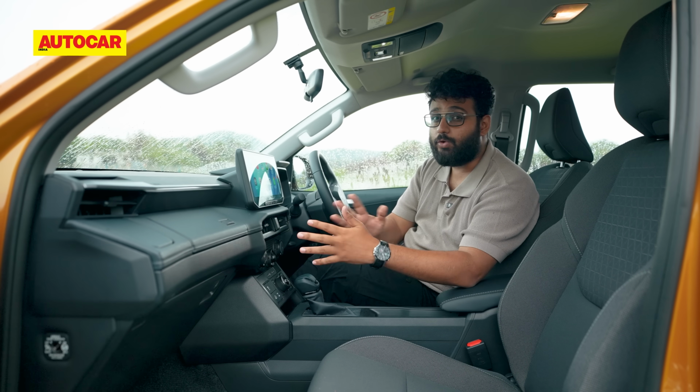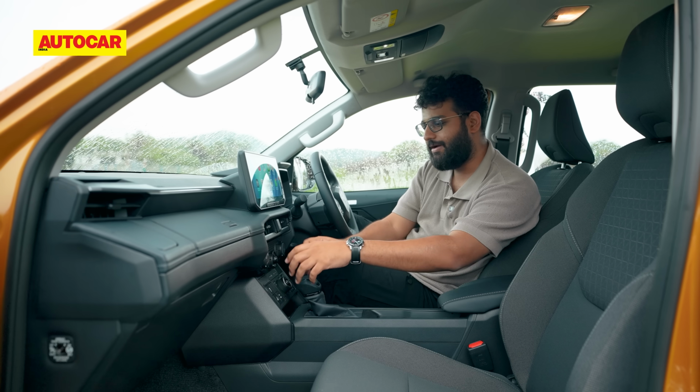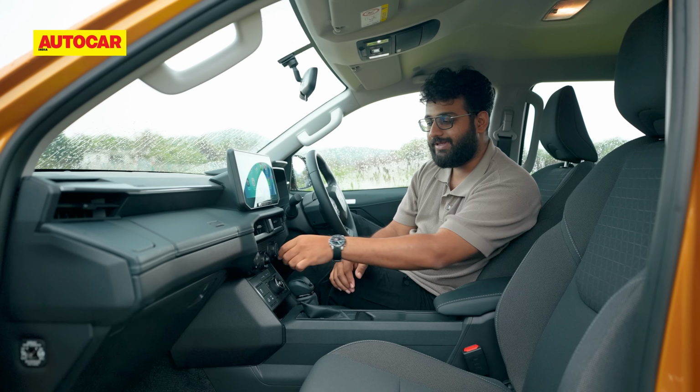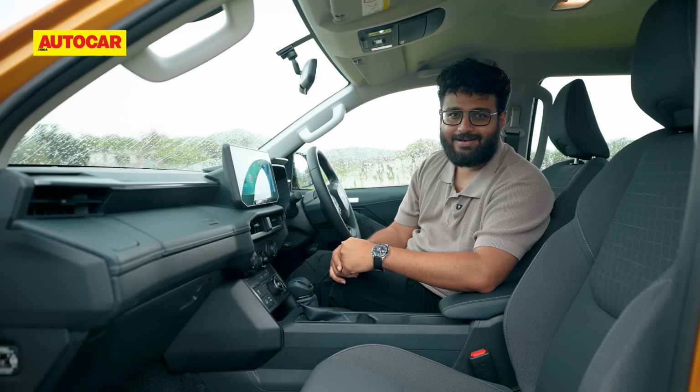The older system of the old gen Hilux was actually very nice. It was basically similar to the Fortuner, where you had these tactile buttons, but you had automatic climate control. A car in this price bracket, you need auto climate control. These manual switches, although very nice to the touch, they do feel a bit dated and old.